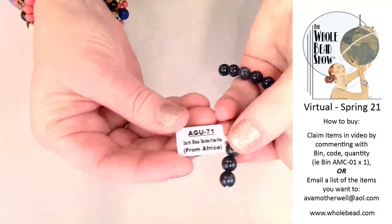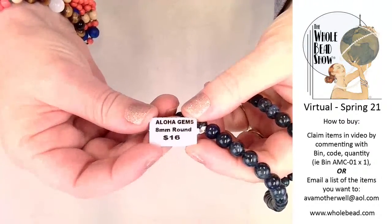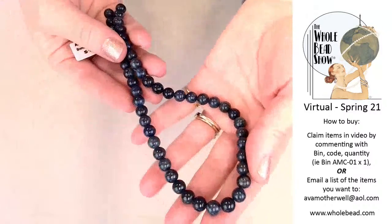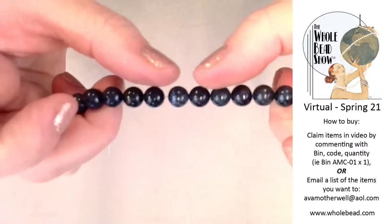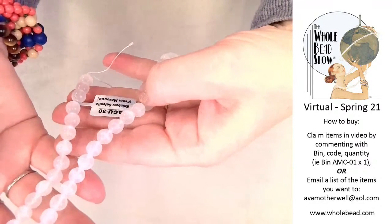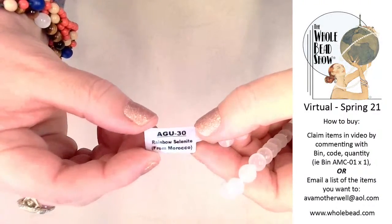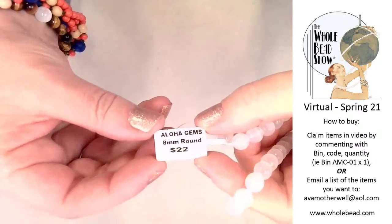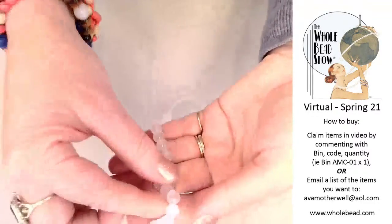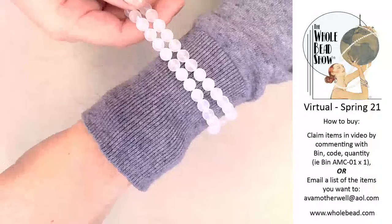AGU 71. 8mm round. These are $16. It's a really dark, sort of navy blue, midnight blue. Rainbow Selenite, AGU 30. 8mm round, $22 a strand. These kind of glow.